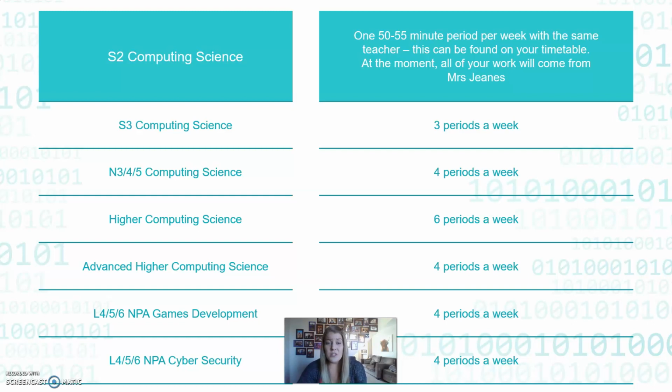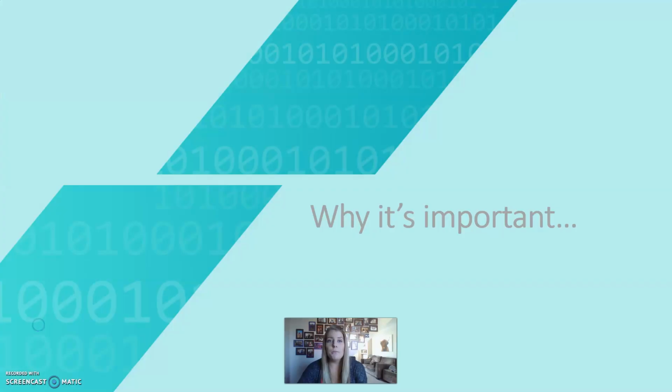But computer science isn't for everyone, and obviously a lot of people do loads of different things. So we also offer different national progression awards for anyone who wants to come back in S5 and S6, who maybe hasn't continued with computing science. And we do a bit of games development, and we've just recently introduced cyber security. So there's a lot going on in the department, even though we're relatively small.